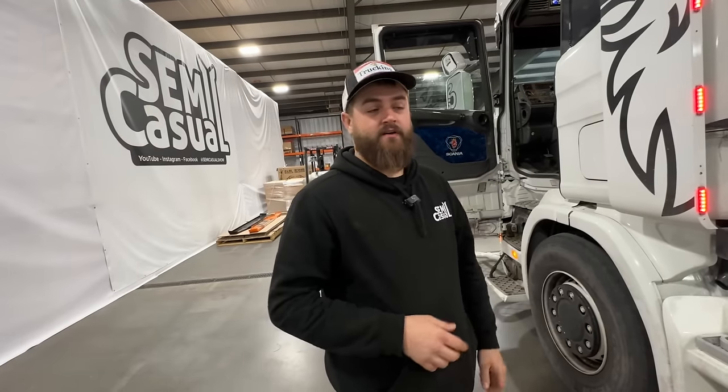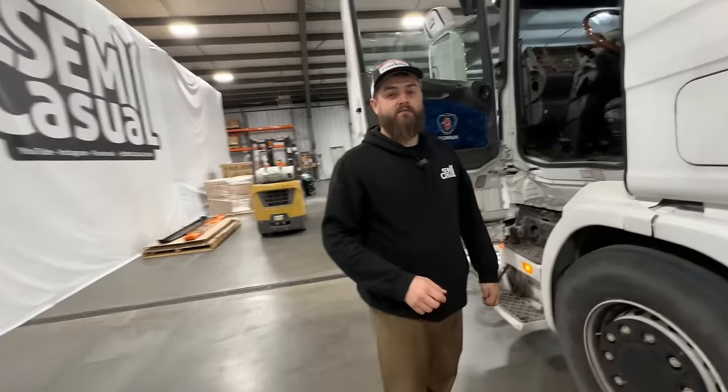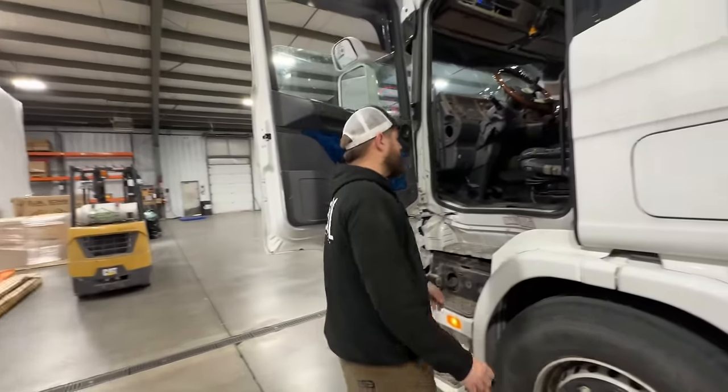So, like your Eaton Fuller transmissions and your Peterbilts, you float the gears, you double clutch it. Yep. This, you have to use the clutch every single time to shift. Every single shift. Yes. But what transmission is in it?